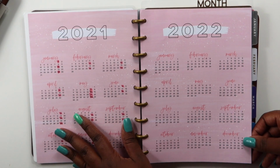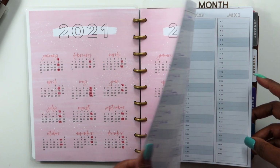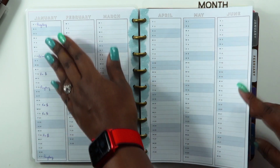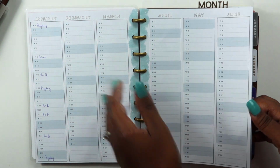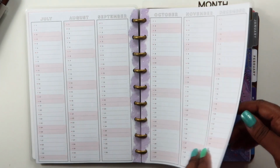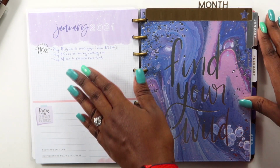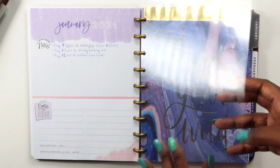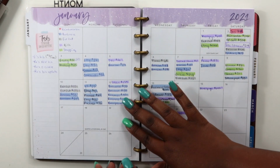It has my 2021, 2022 full calendar for the years. And then it has all of our paydays, which is what I'm using this layout for. And that way I can kind of see at a glance. And that has the rest of the months. And then I put my notes here to remind myself of our goals that I want to meet for the month. And then I have my clear dashboard, my January cover, Find Your Wild.